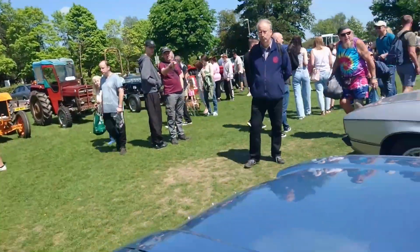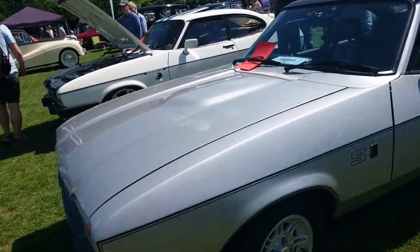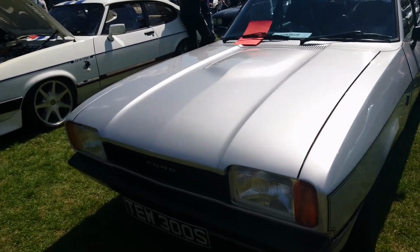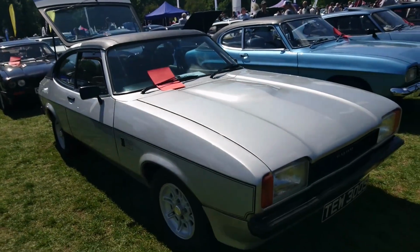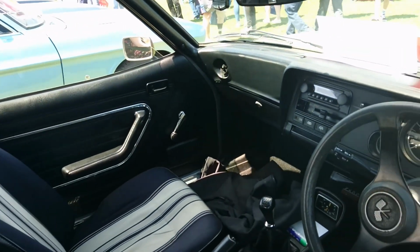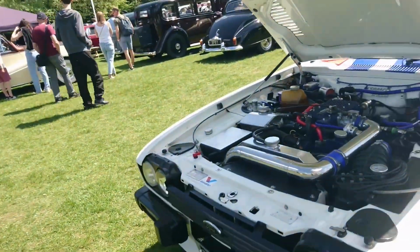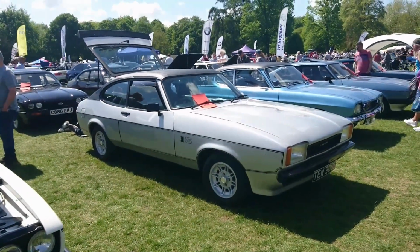Finally, we've got Mark II Capri. Oh, it's a Mark II 3-litre S. Very nice. So a very late one actually. They were produced until early 1978. That's a 77-78 registration on this one. And there we go, the sort of striped interior. There's the 4-speed gearbox that was then used, I think, in some of the Mark IIIs as well. I think on the 3-litre S Mark III. Is that colour Strato Silver? Let me know in the comment section below.